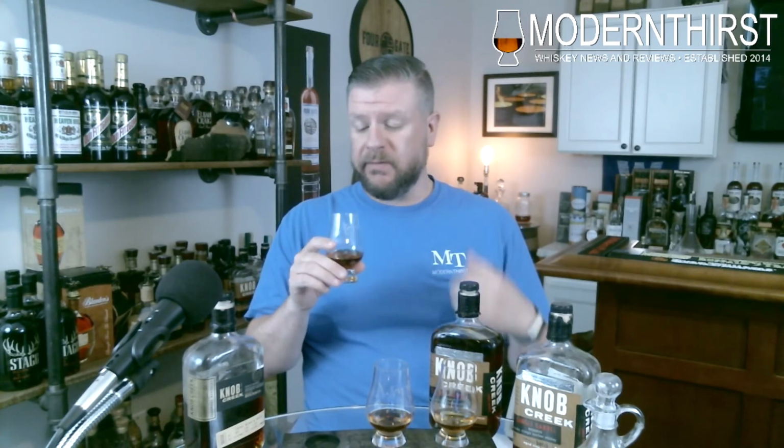It's really nice. I get a hint of coffee cake in there. Yeah, this is more along the baked goods line, definitely, than the other two. I don't get a lot of ethanol on the nose, and I don't get a huge note of oak on the nose of this.